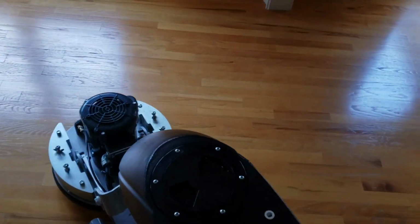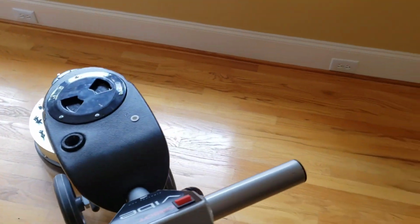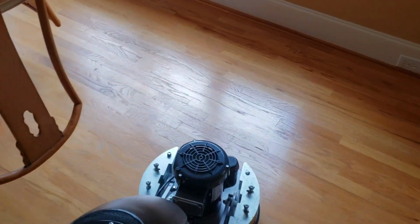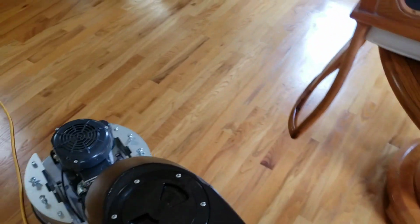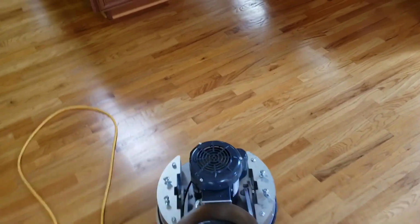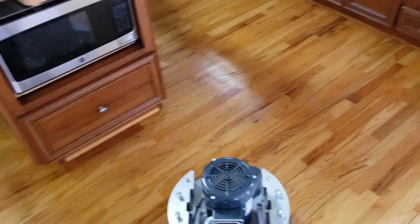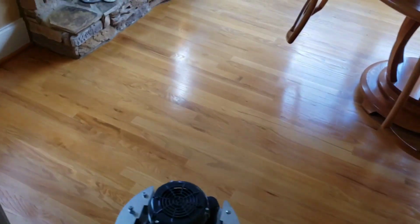Alright guys, so I'm almost done with the floors. Going on these floors, any type of hard surface floors, hardwood floors, engineered floors, with a white polishing pad after you clean them, will just give them this really, really nice shine. And then again, it's just a natural shine. And it's doing a really, really good job making these floors pop.